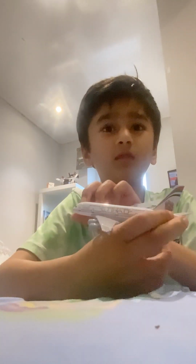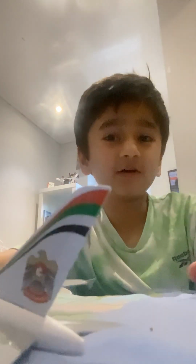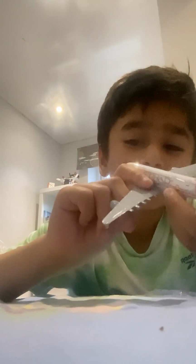I know it's the A380, but it's in the old design. I don't know why I got the old design. It's pretty good. It looks good. I like the tail actually. Yeah. Oh, there's rudders. Oh, it says www.etihadairways.com. And this says Airbus A380. It says very small. Okay, let's see how it looks on the stand.